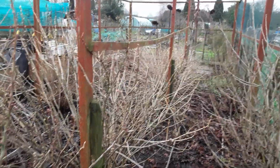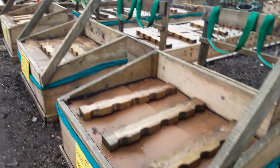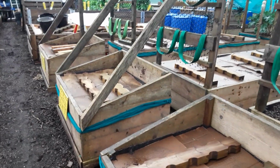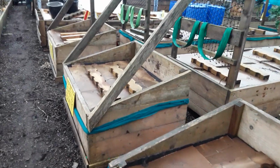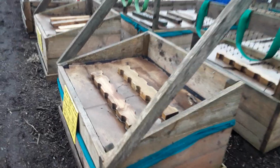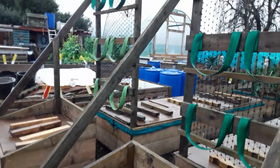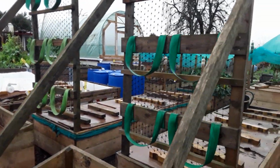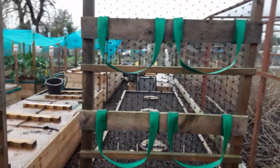But overall, pleased with what we've got. The square foot gardening throughout this year, this season 2021, has been exceptional. If you struggle with successional sowing, this forces you to do it, and it's well worth doing. The vertical garden, I've still got to get a grip of this on different things and knowing what to grow, but it's a free guide.